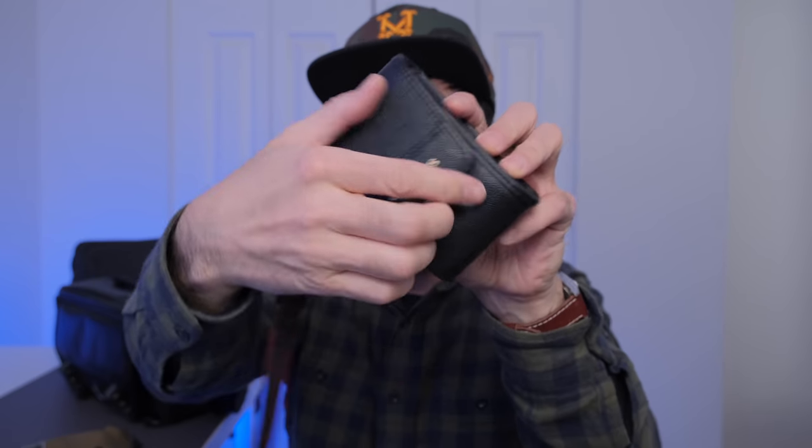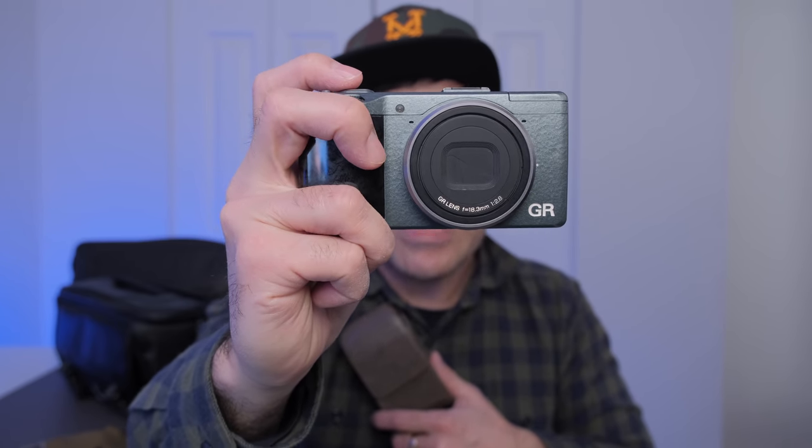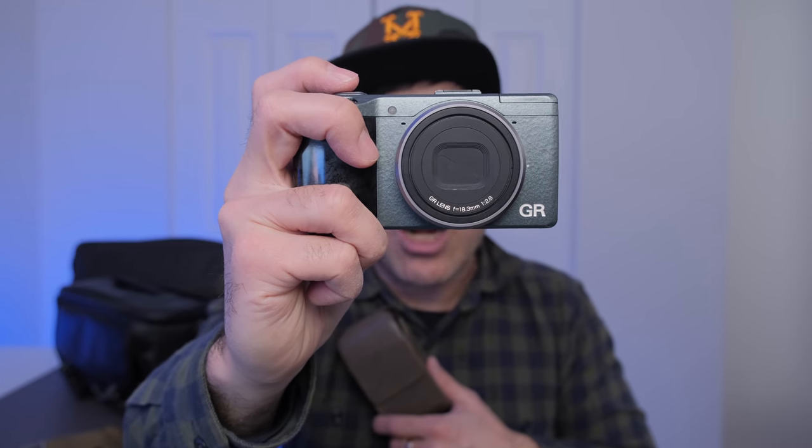And then I typically carry a film point and shoot. So in here, I know the case says Olympus, but it is my film Ricoh GR1. And then I have a little point and shoot, which I just happened to throw in, my GR, the original GR, but the limited edition in that kind of hammer tone, greenish aqua finish here. And so all these cameras easily fit inside this really small 5-liter bag.